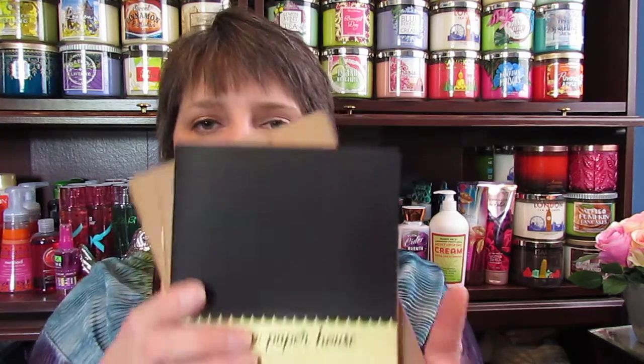Hi guys, I wanted to come to you today with a short planner haul that I have. I got some more books from the Yellow Paper House. I showed some of these in my planner haul last week, but I didn't pull them out and I didn't show them very clearly in my faux dory that I had purchased.